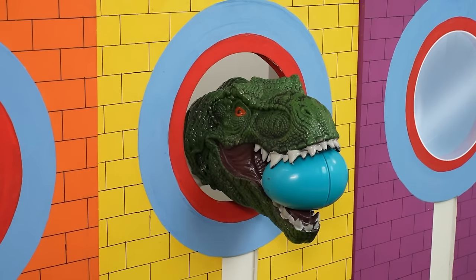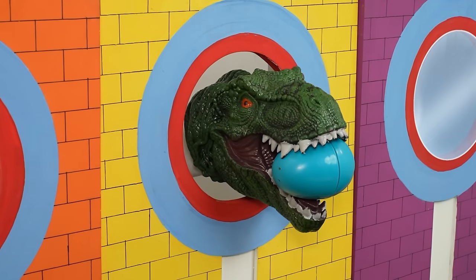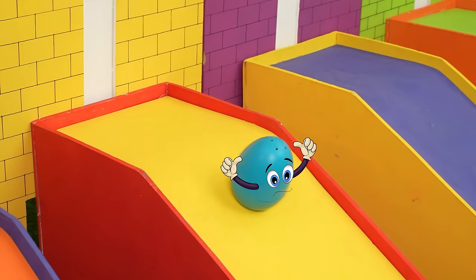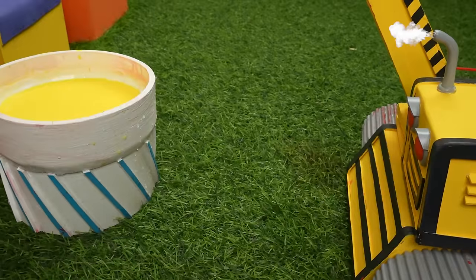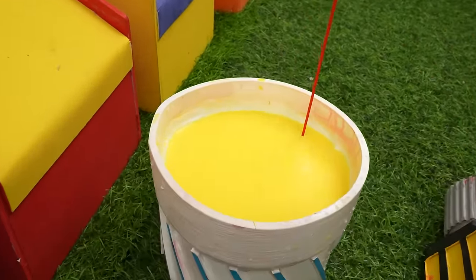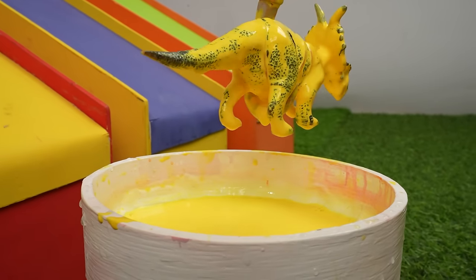The green dino has a blue egg. It goes straight to the yellow paint. Look what I found!